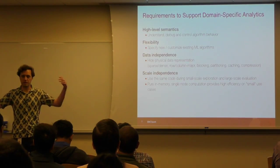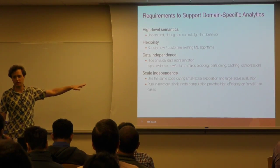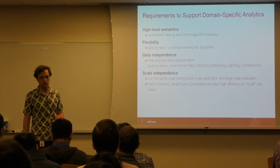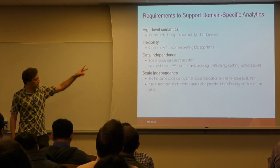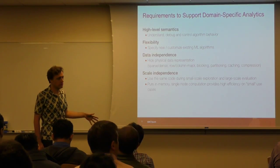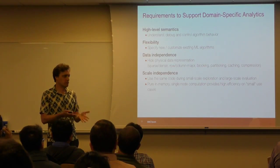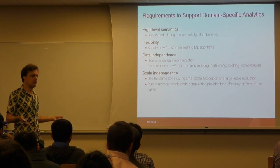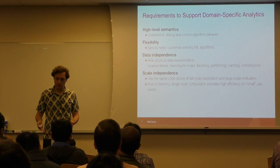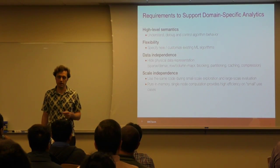Now, if you take these requirements, as viewed from the customer, and translate them down into something that an engineering team can understand, we get to these 4 different areas that a system needs to deliver on in order to be able to meet the domain-specific analytics kinds of use cases. The first of these, or rather the first 2, are about the characteristics of the language that is used to express the machine learning. We need a high-level semantics, so that we can express an algorithm at the level of an algorithm, not at the level of manipulating individual bits. But while it's high level, we need something that is expressive, that is flexible enough to cover a wide degree of different algorithms, because it's very hard to tell at the beginning of this exploratory process what class of algorithm you're going to come up with in the end.